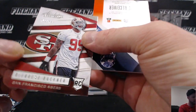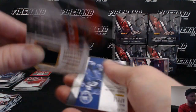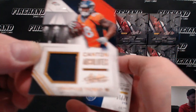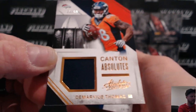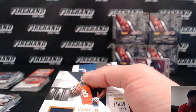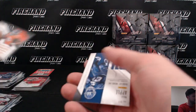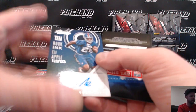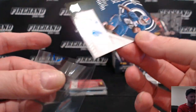Number to 499, or yeah, 499 to Forrest Buckner for the Niners. Demaryius Thomas to 99, Canton Absolute. Wow, calling it. Hall of Fame, calling it. He's going. Absolutely. The Broncos, J-Lo 5. And Eli Apple, rookie autograph, number to 150, the Giants. Will H.